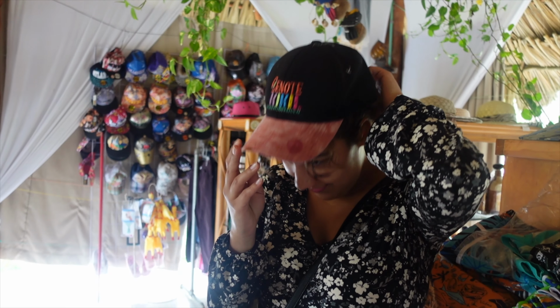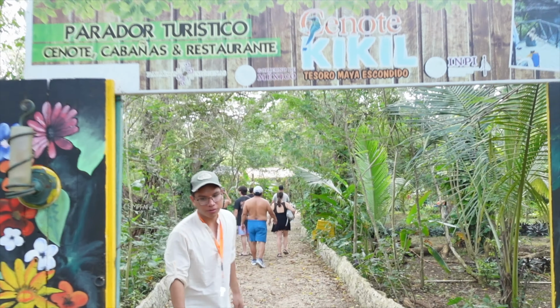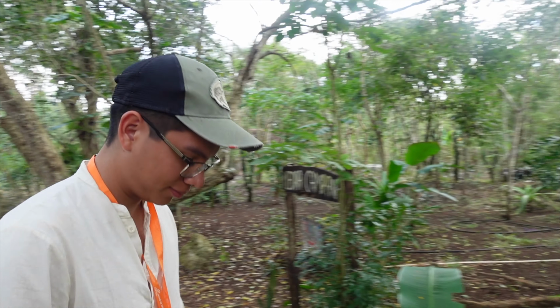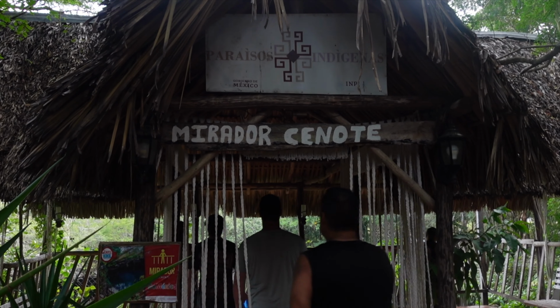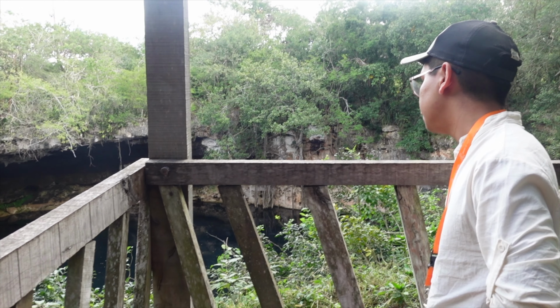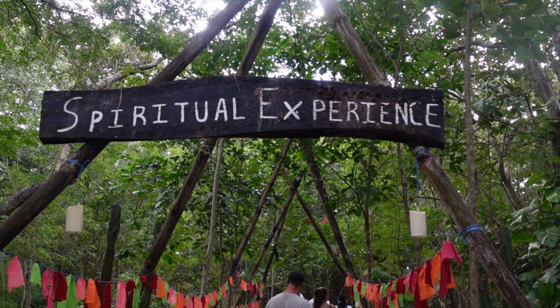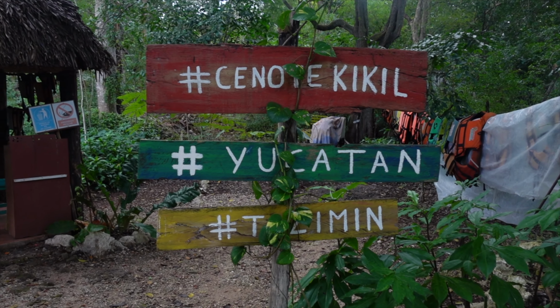After browsing the gift shop, we changed into our bathing suits and explored the scenic path leading to the cenote, which included a mirador or a lookout point. It honestly felt really magical being here. There were a lot of leaves in the water and it was very still, but because we were the only ones there, it felt really relaxing and almost magical.